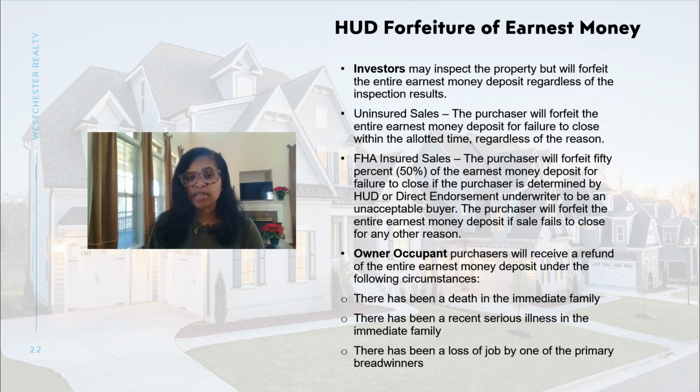For owner occupants, they will receive a 100% refund if there has been a death in the immediate family, recent serious illness in the immediate family, or loss of job by one of the primary breadwinners. Now, if you are unfamiliar with any of these sales types, please see our training entitled HUD Listing Periods and Insurability.